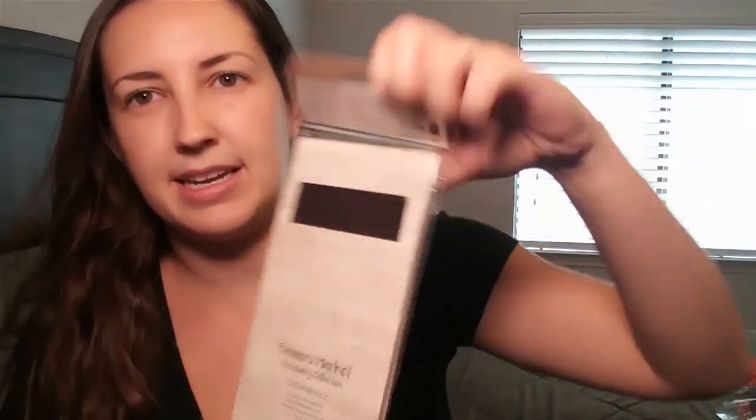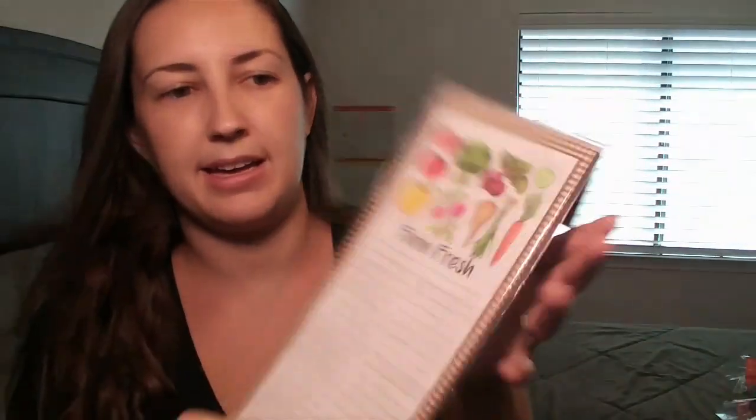I also picked up a really cute grocery list pad, and it is magnetic. It has the magnet on the back, and this one is by Crown Jewels, and it does not say how many sheets there are.